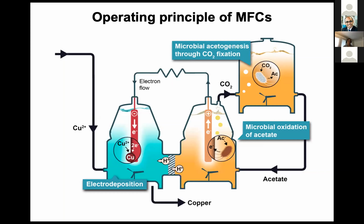They're called exoelectrogenic bacteria. These bacteria consume an organic substrate, oxidize it, and produce the electrons that then go all the way to the cathode where your metals are being deposited. Now, this process generates hydrogen and CO2. And what we figured out is you can also loop this process with some sort of carbon fixation process.